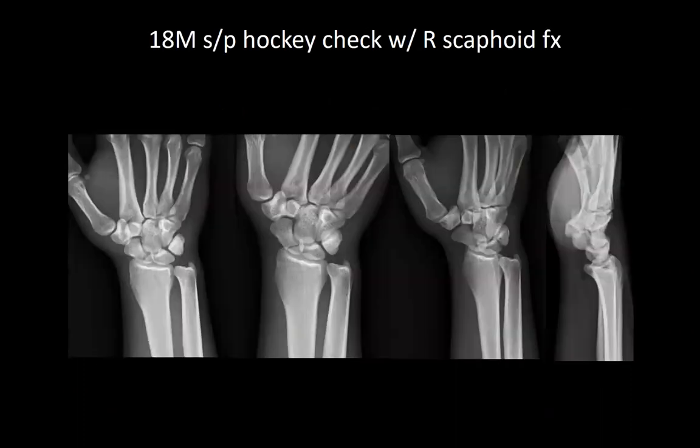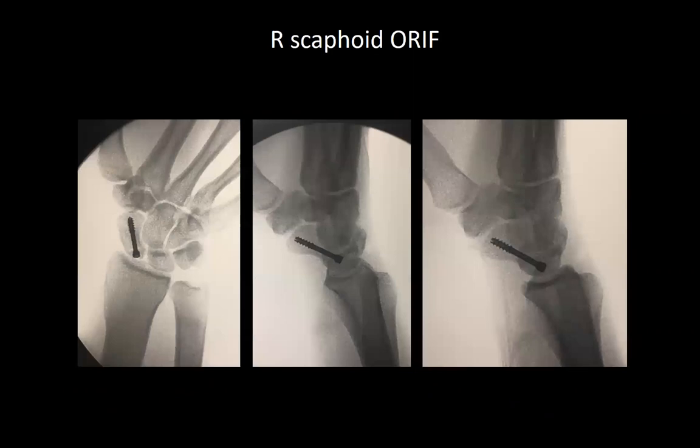Yep, agreed. This is an 18-year-old male, status post hockey check with a right proximal pole scaphoid fracture. He was neurovascularly intact and taken to the OR for a scaphoid ORIF via a mini open dorsal approach.